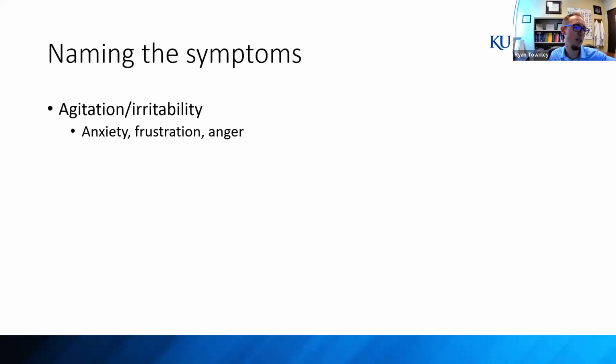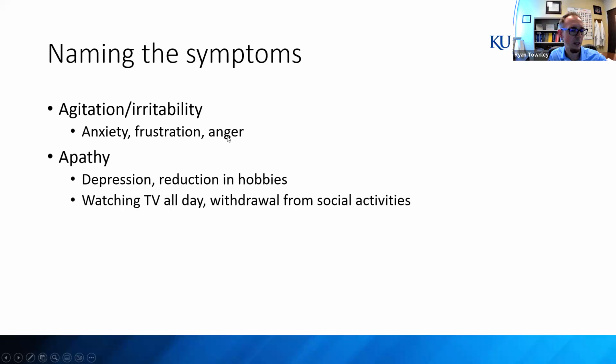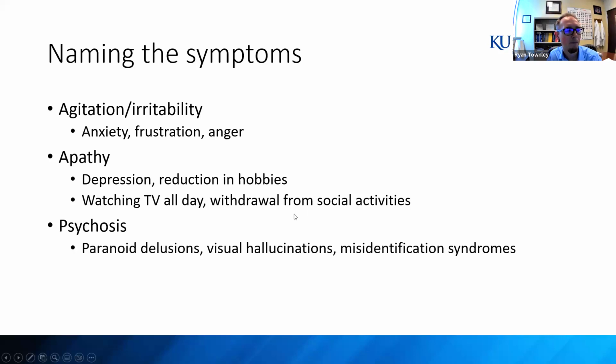So to name some of these symptoms in a little bit more detail, I think that sort of agitation, irritability, everybody's seen that. It tends to be underlying anxiety, frustration of the symptoms, obviously, and anger can ensue. We see a lot of apathy. That's an extremely common symptom associated with these diseases. That's probably more in line with depression, and reduction in hobbies are some of the signs that we might see. The watching TV all day, withdrawing from social activities, and then psychosis. These are probably the three top ones that we see, at least groups of symptoms, with this one being more associated with Lewy body disease.